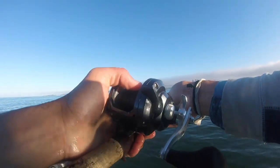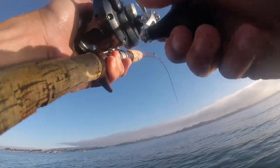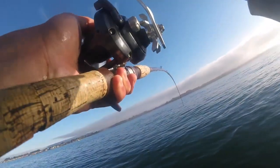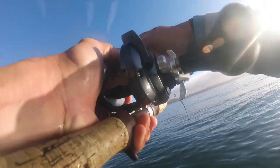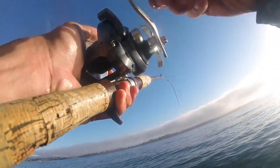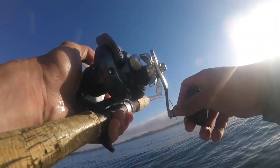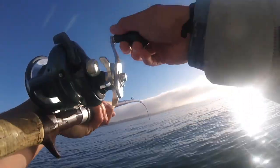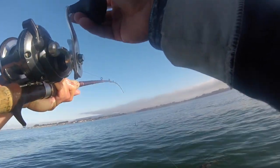Toast. Something's got it. It's on, whatever it is. Oh, this might be a halibut. I think gaff. Yeah, this is a halibut. 100%. Maybe not, it's coming up easy now. That's a keeper. Yeah? I don't know.